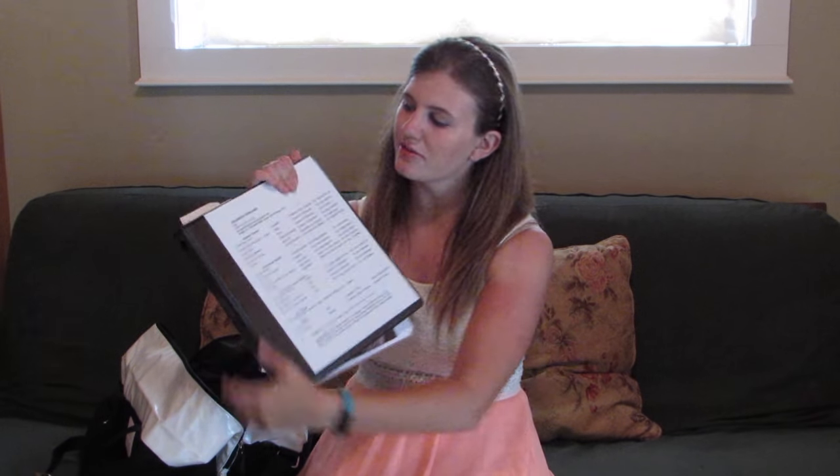I also will keep any sides or monologues that I'm working on inside this binder. If you would like me to do a separate video on what's in my audition binder, comment down below, and if I get enough, then maybe I will do one.